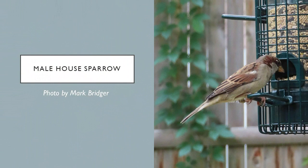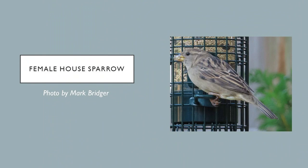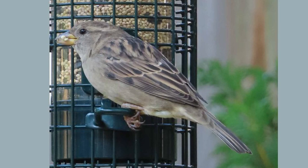Here's a male house sparrow who has a lot of black on his face. You can just see some black around his eye and a gray cheek and a gray back of his head, gray nape. Here's a female house sparrow. She doesn't look a whole lot like the male, has a very plain face and no streaks underneath like the song sparrows and the other guys up above.